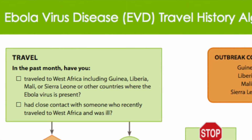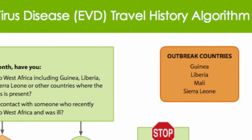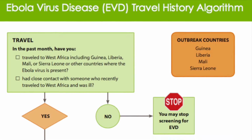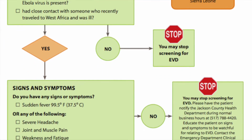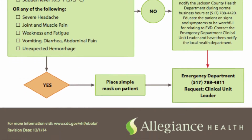The Center for Disease Control and Prevention, in conjunction with the Michigan Department of Community Health, are working to monitor individuals who travel into the United States from one of the 4 countries listed in the travel history algorithm. Please be sure you are using the updated travel history algorithm dated December 1st, 2014 when screening patients. If you have an older version, please ask your manager for an updated algorithm. Please discard the older version.